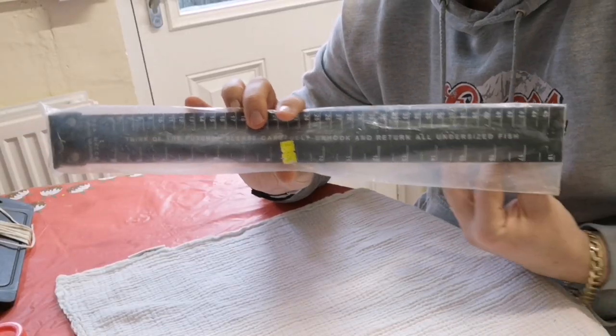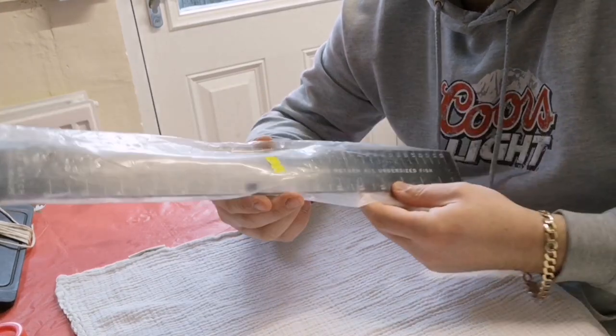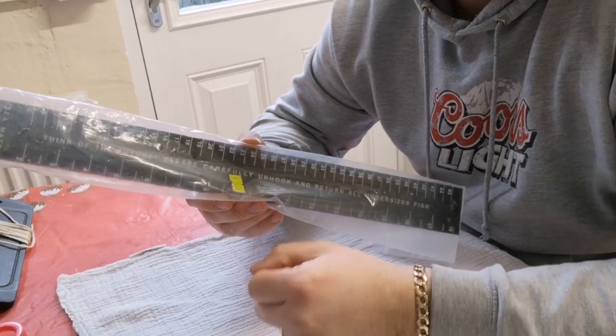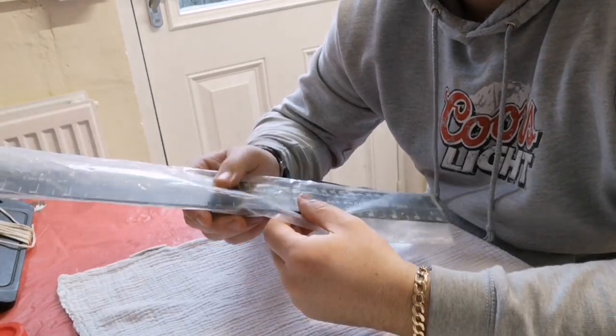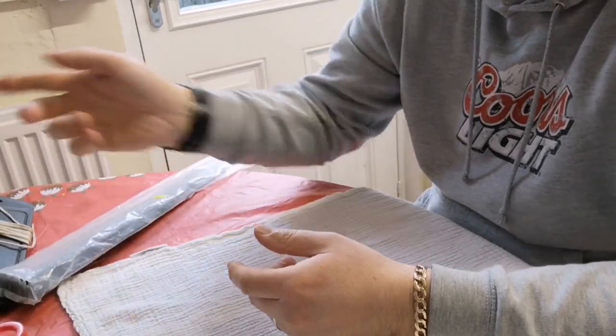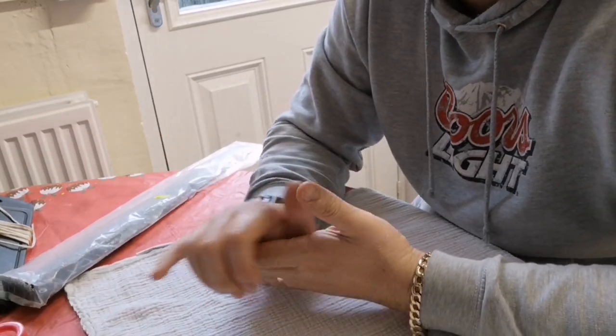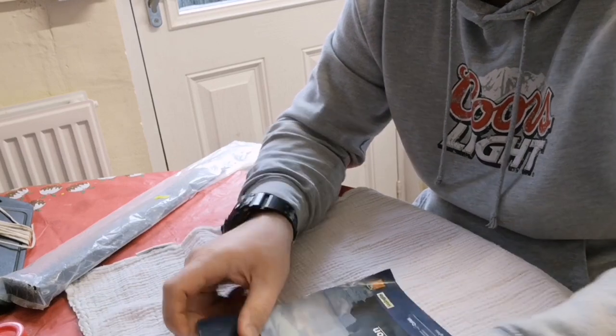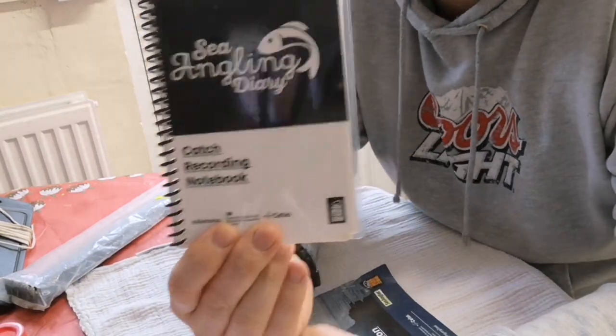A measurement guide of some sort, guys. At the end of the day, we've got keep limits for a reason. One of these doesn't have to be this kind of thing, it could be a measuring tape. As you've seen earlier on in the video, I have one on my weighing scales as well. But that coincides with these guys.